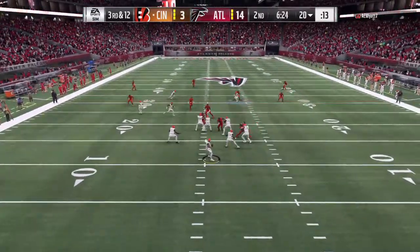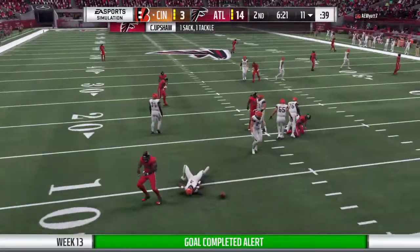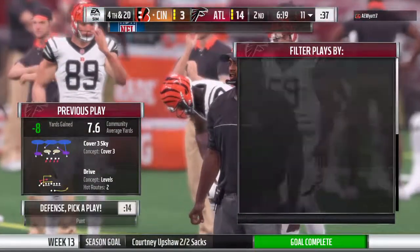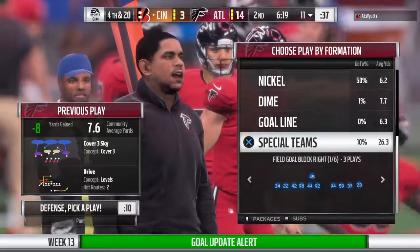Out of the gun, Watson. And the Falcons get there. The Falcons get the sack. Down he goes. Courtney Upshaw coming in to drop him for a loss of 8, and it'll be 4th down.